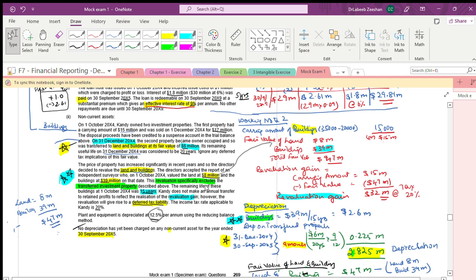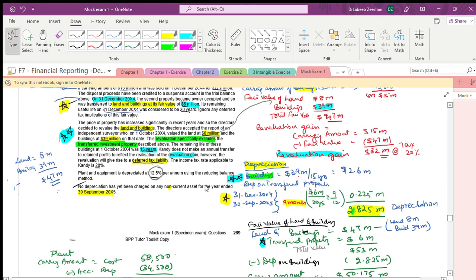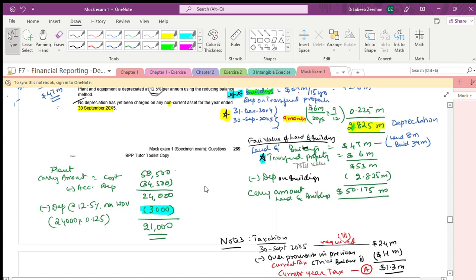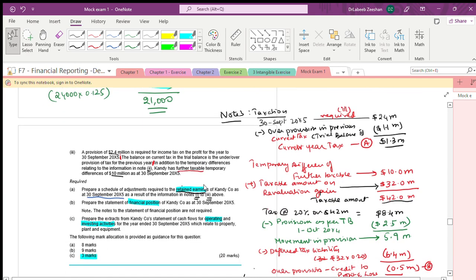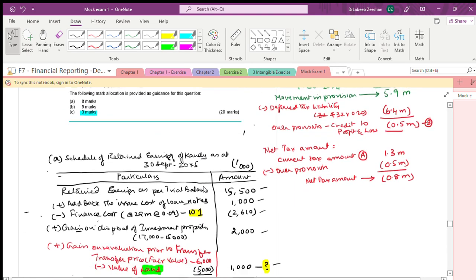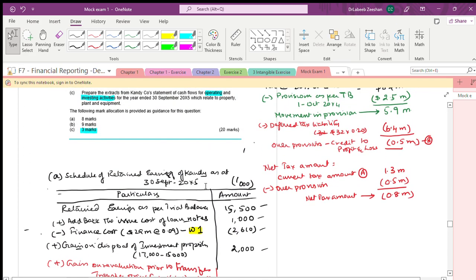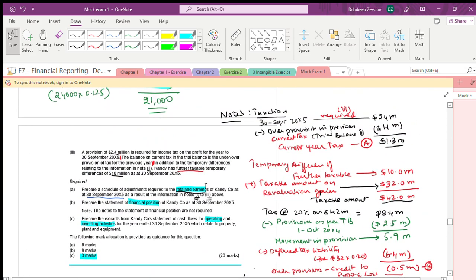Then we have taken the land, depreciation, value of the land, revaluation gain, depreciation, fair value of the land. Is it right? Fair value of the plant. Then we have taken taxation. Okay. This is the second part. Can I go to the third one? Second one about the financial position. The notes to the financial position are not required. Fine, okay, that's not the big case. Okay, then can I start the second B?